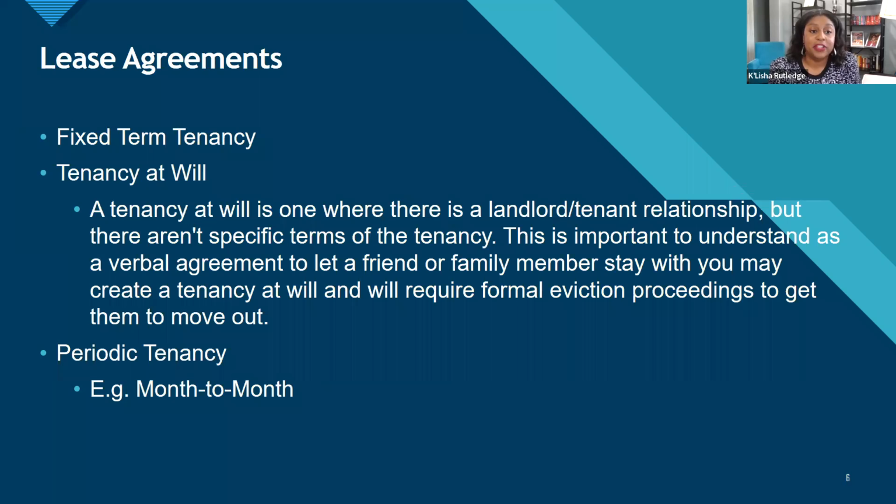There are different types of lease agreements. There can be a fixed term tenancy, or there can be a tenancy at will. A tenancy at will is one where there is a landlord-tenant relationship, but there aren't any specific terms to the tenancy. And this is important to understand, as a verbal agreement to let a friend or family member stay with you may create a tenancy at will and will require formal eviction proceedings to get them to move out. You can also have a periodic tenancy, like a month to month.